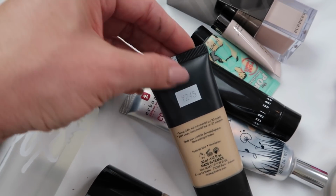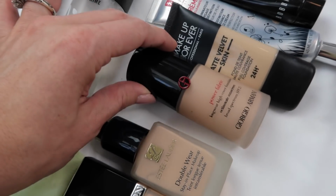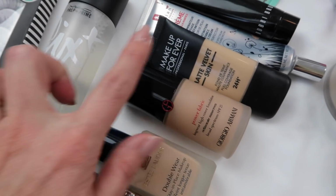I'm definitely keeping the Makeup Forever Matte Velvet Skin. This is in the shade Y245. I love this foundation. I'm keeping this one too. This is the Armani Power Fabric. I showed this in my most recent Get Ready With Me video. This is in the shade 3.5.